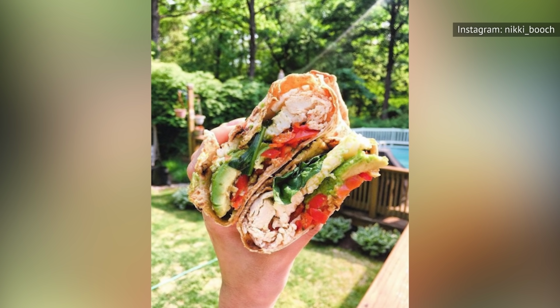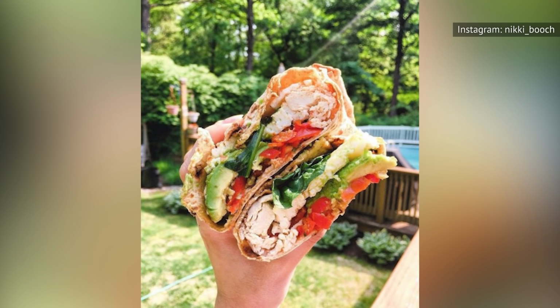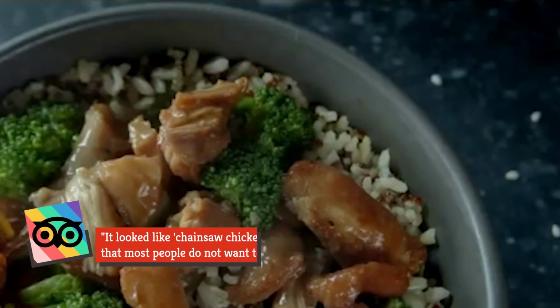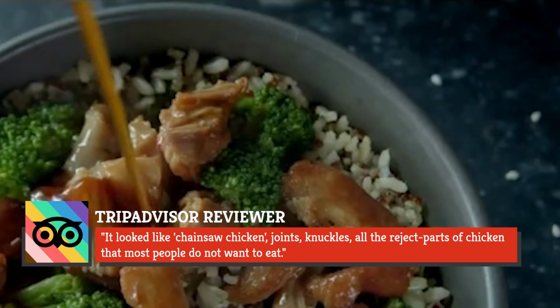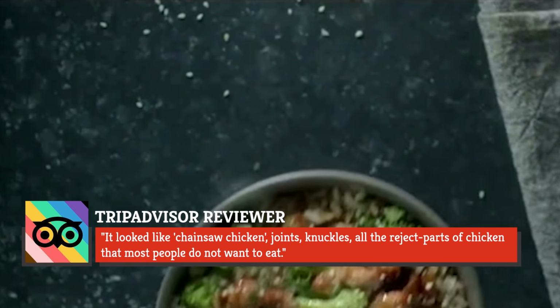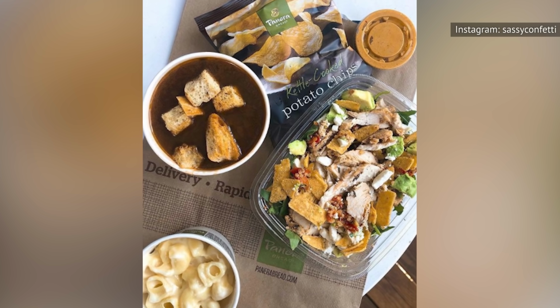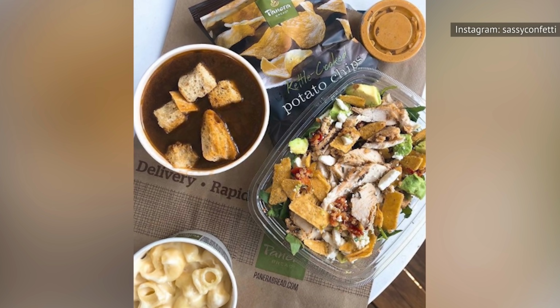One TripAdvisor reviewer had a particularly terrible review of the chicken at a Panera Bread location in Tampa, Florida, writing, "It looked like chainsaw chicken, joints, knuckles, all the reject parts of chicken that most people do not want to eat." Sadly, that kind of makes sense considering how the chicken is made or not made at Panera.